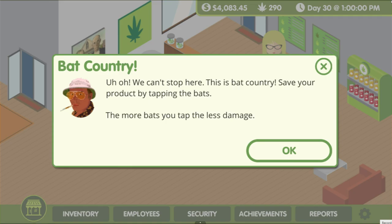Save your product by tapping the bats. The more bats you tap, the less damage. Okay. And name that movie. Come on, guys. Give you 2 seconds, and then I'll announce it. Fear and Loathing in Las Vegas.